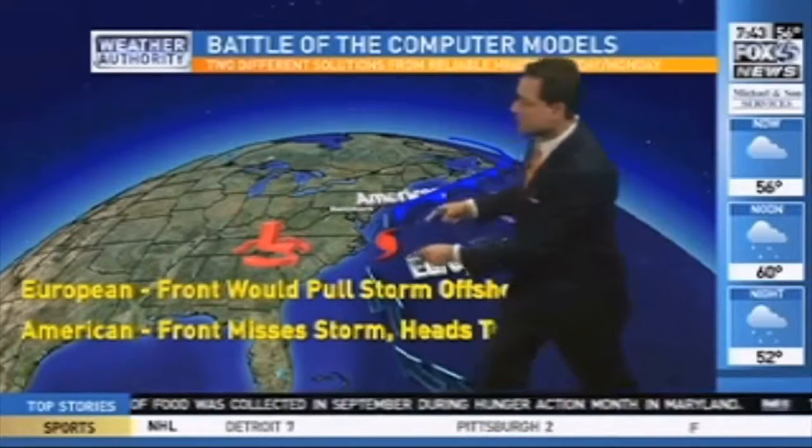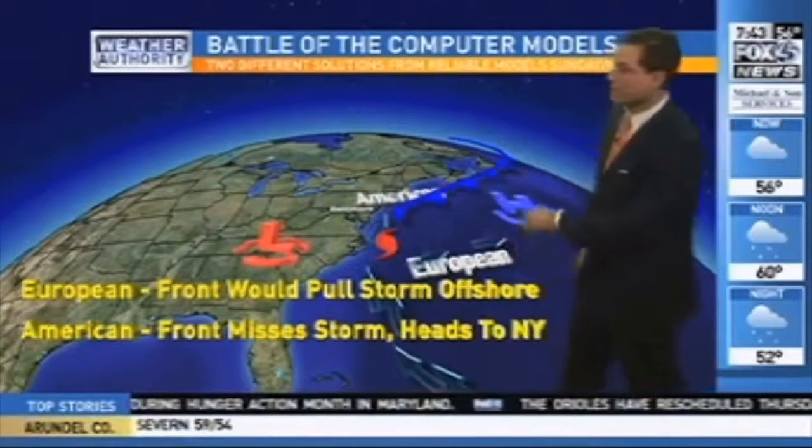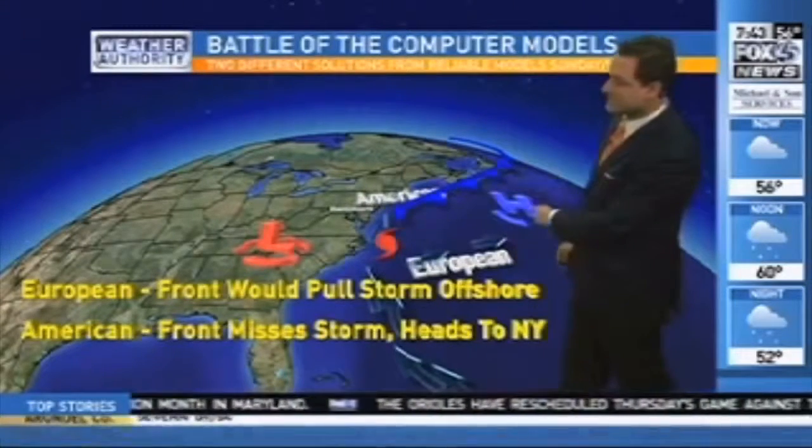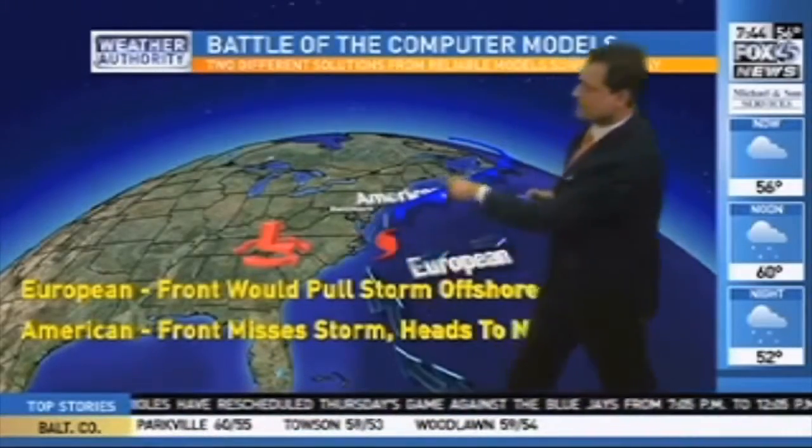But nonetheless, we're still going to have to watch it because that is a little closer, or a little too close for comfort, as the cold front kind of misses this thing. This gets picked up in a space between high pressure and low pressure out to our west, and eventually funnels up toward New York, New Jersey, and New England.